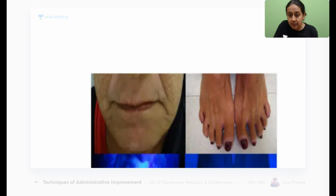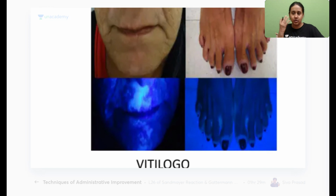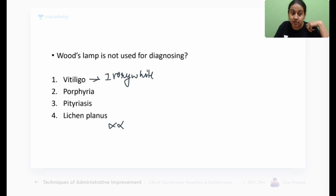These are white patches. But look what happens when I put a Wood's lamp. It becomes more white. It becomes ivory white. This is called the ivory white appearance. Now you can easily differentiate the vitiliginous area from the normal skin. You can have little difficulty in the upper image. So just looking through the naked eyes, you might not 100% tell the patient that this is a case of vitiligo. But when you put a Wood's lamp, the vitiliginous part becomes more white and the surrounding parts become dull. So this is how you can use the Wood's lamp for confirming the diagnosis of vitiligo.